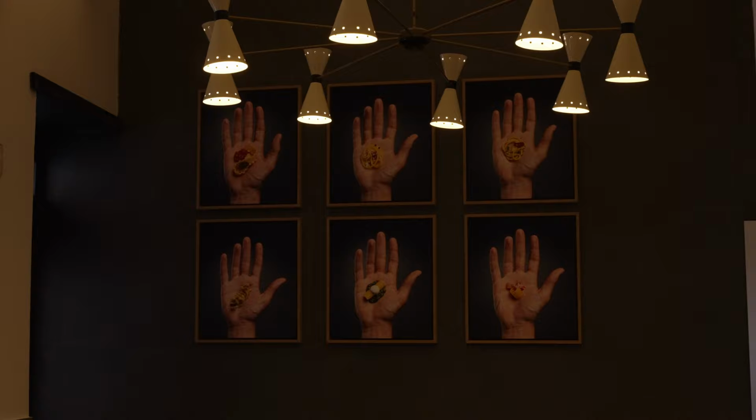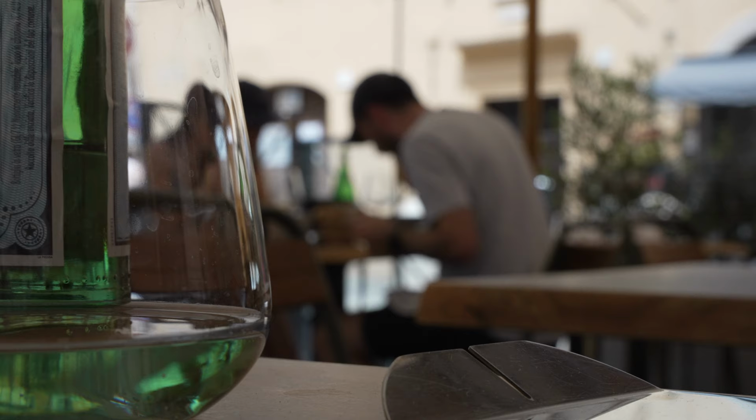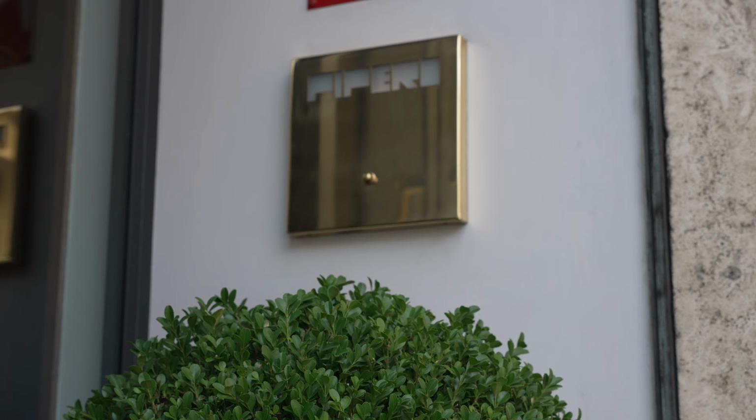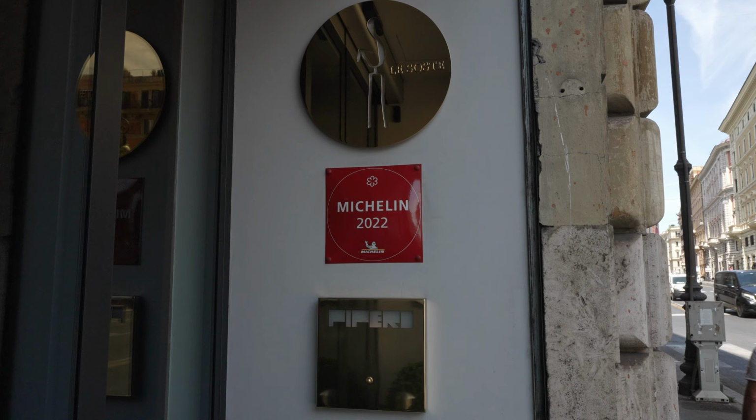Now, a little bit of background about this chef. This restaurant is a pretty new restaurant. Chef Luciano himself started it in year 2018. Before that, he was actually working in a restaurant, I believe it's called Piperro, and he actually got his Michelin star while he was the head chef at Piperro. He left in 2018 and started this pasta shop.